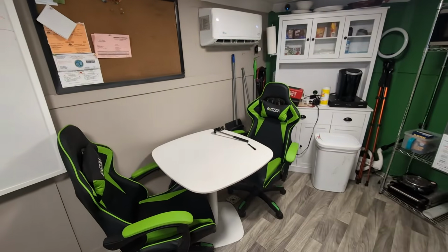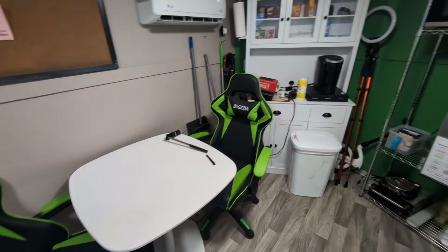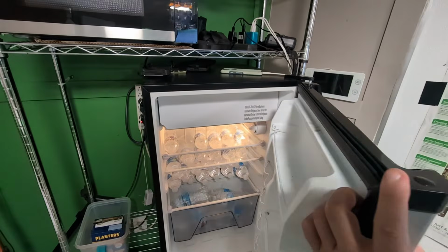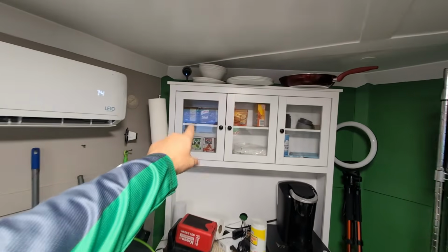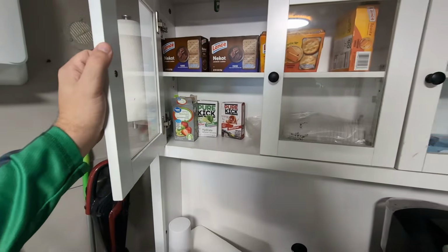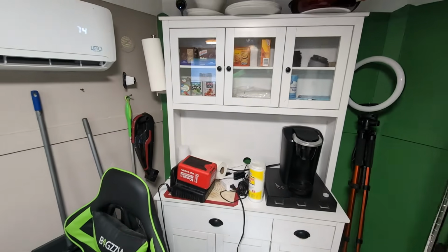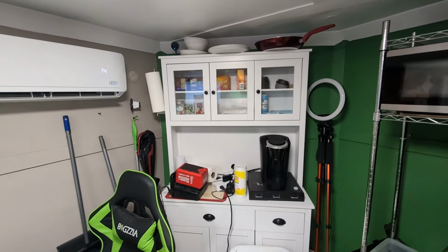This is just a nice little lounge area for them when they come in the morning. They got a nice table here to sit and relax. They got a refrigerator, try to keep that stocked with waters, sometimes Gatorades, whatever they want. They've got their snacks, crackers, electrolyte packets, very important, especially in the kind of heat we've had here in Myrtle Beach, South Carolina, where we've had heat indexes from 110 to 115 this last week or so.